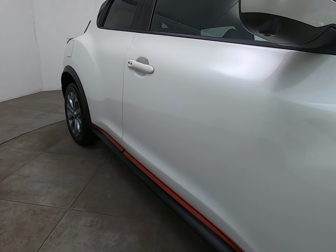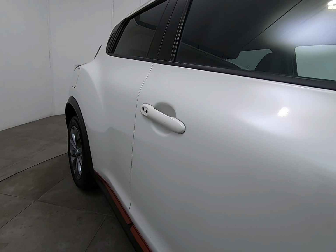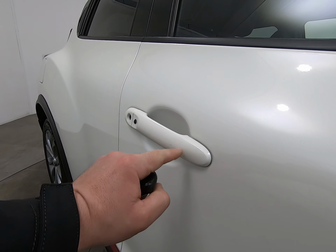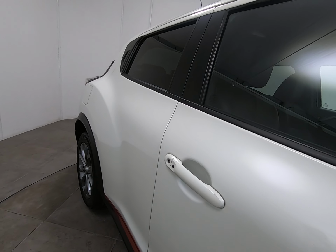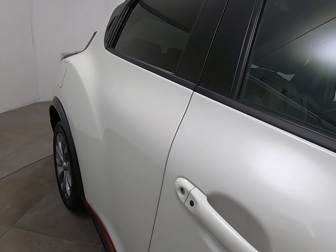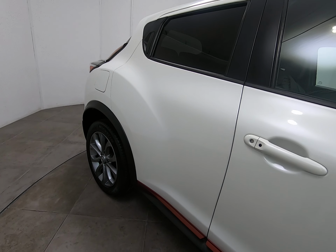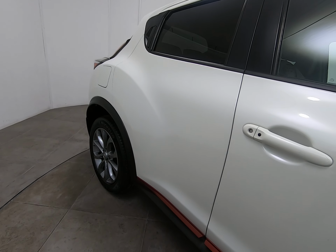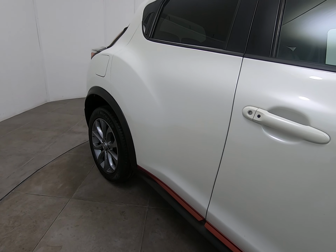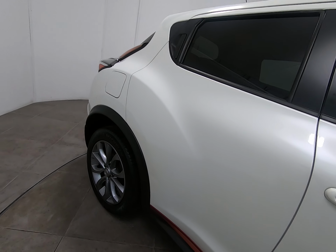Moving along the door, really am struggling to see anything to point out. Get a close up underneath the door handle to show you there's no marks or scratches. Can be quite common, particularly on the driver's door. Can't see any chips to the driver's door edge. Once again, can be quite common. Onto the rear door in identical condition. Once again, struggling to see anything detrimental to point out.